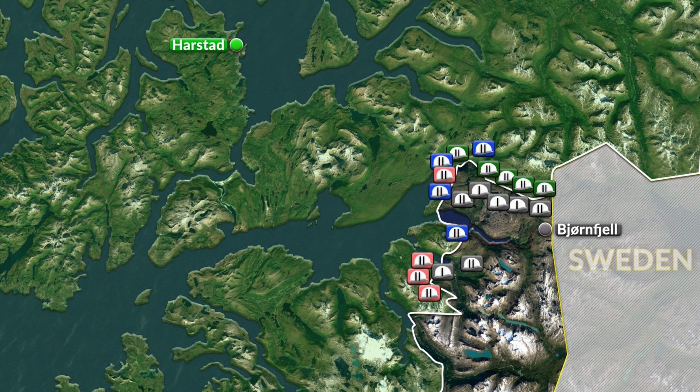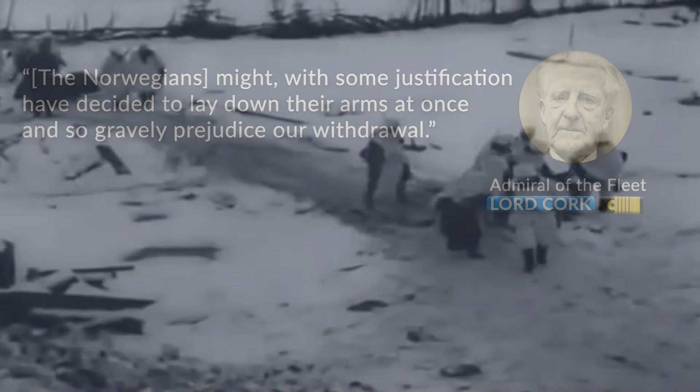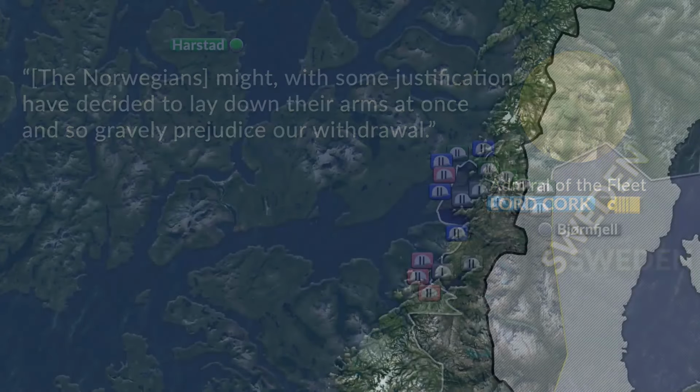With this final evacuation, however, the Norwegians did at least get some advance warning on May 31st, if only because it would be impossible to disengage French, British and Polish troops without the cooperation of the Norwegians. It's to the Norwegian army's great credit that they continued to fight after being told of the intention to leave Norway, when according to Lord Cork they might, with some justification, have decided to lay down their arms at once and so gravely prejudice our withdrawal.